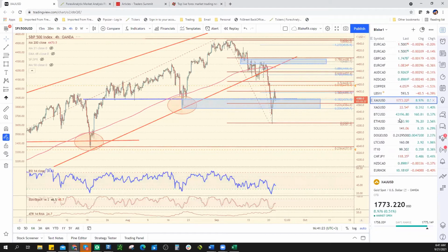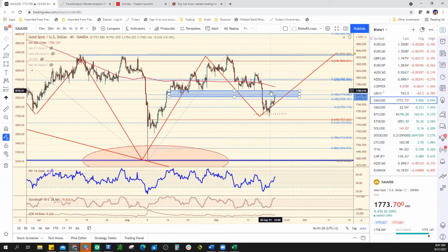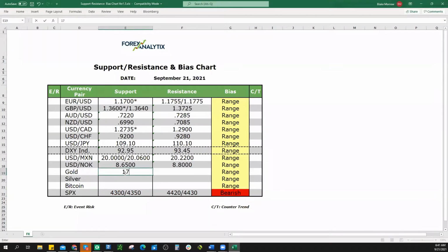Gold and silver. Gold resistance at 1780. Support 1735. I'm just going to tell you guys this: come Thursday, these are going to be flipping colors, just so you guys know. It may all say range right now. That will all change come Thursday morning.